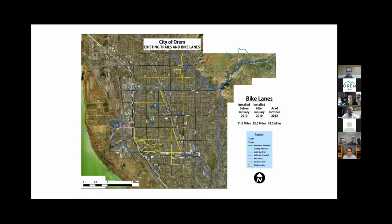After that, between that and October of 2012, we had up to 22. And then as of October 2012, we had 34. And I do apologize that we really haven't had a chance to update this map as best as we could. We've done a lot more projects since then.